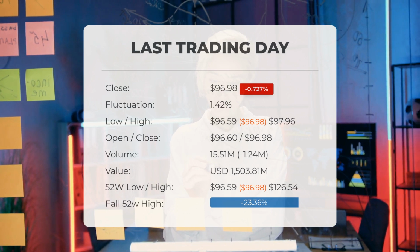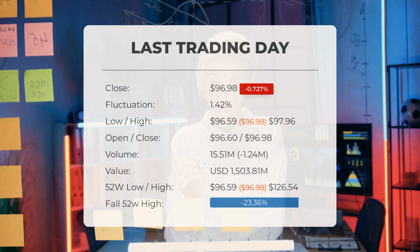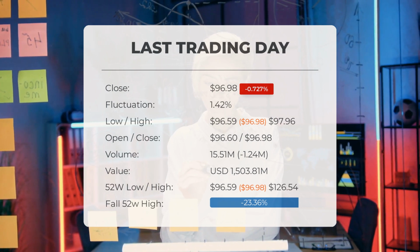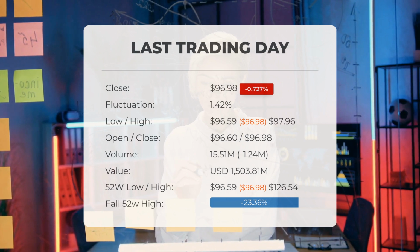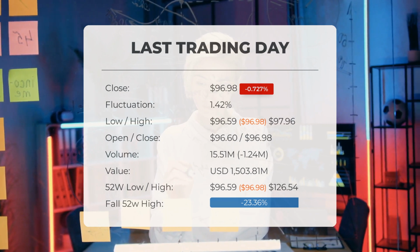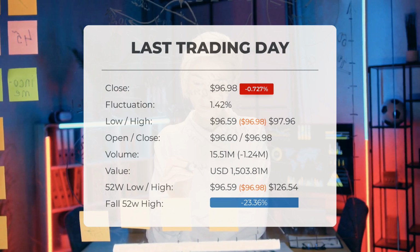Looking at the stock's performance over the past 52 weeks, the highest recorded price was $126.54, while the lowest was $96.59. Currently, the stock price is 23.36% below the 52-week high, which translates to a difference of $29.56. It is important to note that the 52-week high of $126.54 is also the all-time high for this stock.